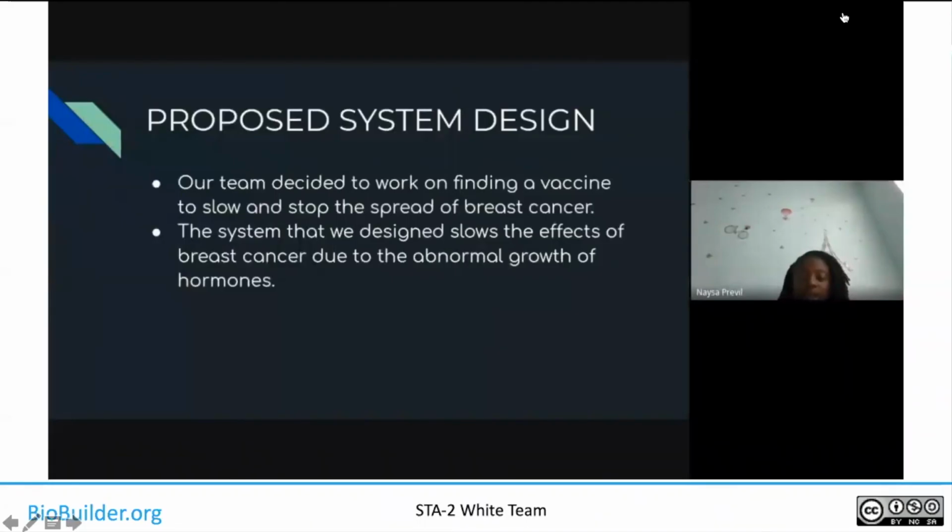Our team decided to find a vaccine to slow and stop the spread of breast cancer. And we decided to design a system that slows the effects of breast cancer due to the abnormal growth of hormones.